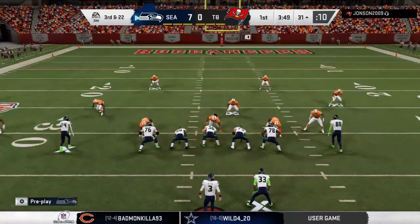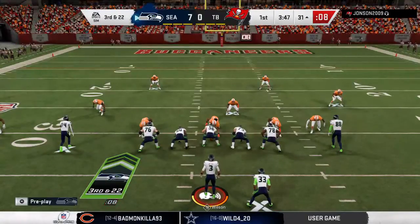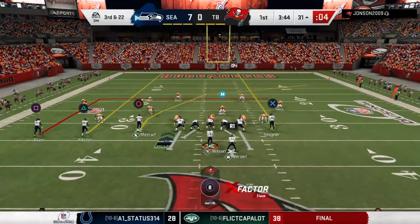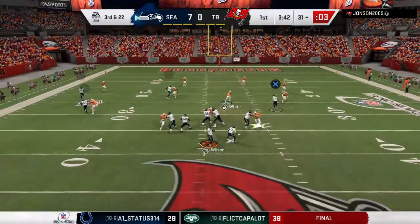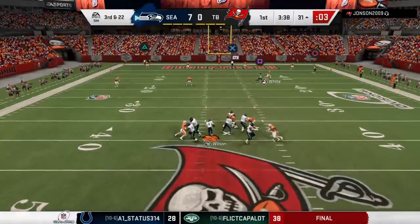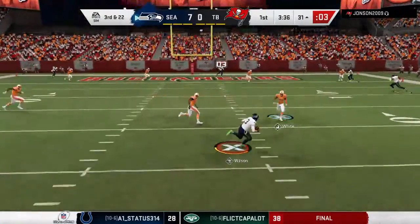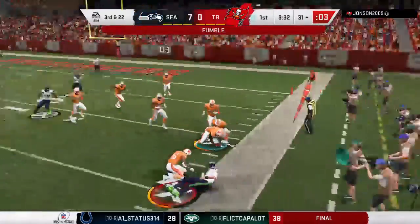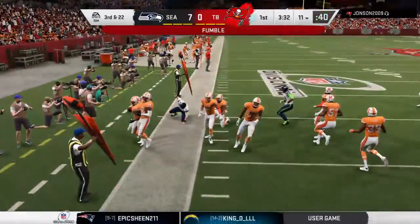Wilson and the Seahawks looking for something big following the sack. It's third and long here. From the shotgun, Wilson. He's going to run, but he's got a long way to go. And I think the ball's out, and it's picked up by the Buccaneers.